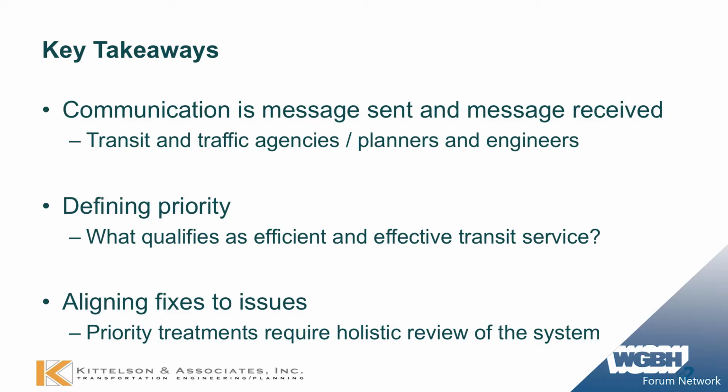So the key takeaway is really trying to communicate, what are you trying to achieve? What are the issues? Why are you doing this? And really building those relationships and understanding. You're defining your priorities. I've got a four-year-old. He always says, I want this, I want that. We always come back and say, well, why? Why? Why? If he can actually respond to a third why, we usually give it to him. But ultimately, again, aligning the fixes to the issues, getting to the root cause of the issue. It may be the transit agency needs to relook at what their system's doing. Maybe it's the traffic agency, but it's an element of self-awareness and getting that collaboration together.